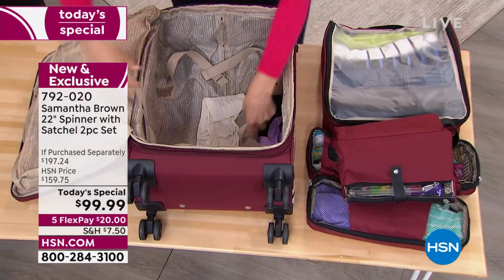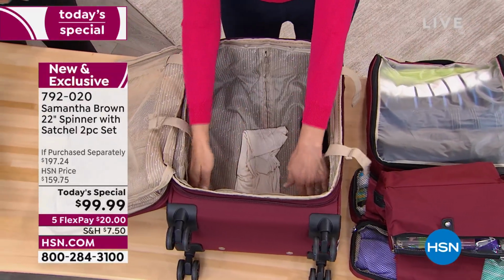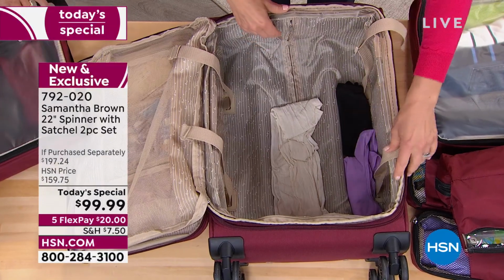And now here is the bag totally empty, which I think is really important to see, just so you see the amazing amount of space that you have. It's really deep, but again, 22 inches by 9 by 14.